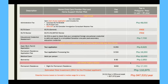Okay. Total amount in pesos or dollars. Okay, so on this page right now, on the right-hand side, that would be in pesos. I did convert that one at 35 pesos per Canadian dollar. So for the administration fee, yes, that is 48,000.